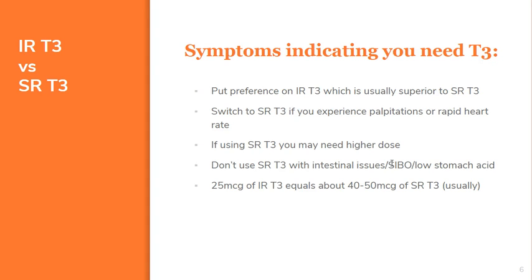You kind of just have to do the same thing with the titration as I told you with the sustained release T3, but do it in variable doses depending on how sensitive you are. So if you're really sensitive, you want to do that titration in 5 microgram increments. If you're not that sensitive, then you're probably going to want to do it in anywhere from 10 to 15 microgram increments, every 10 to 14 days or so. So that's how you consider which one to use and why.